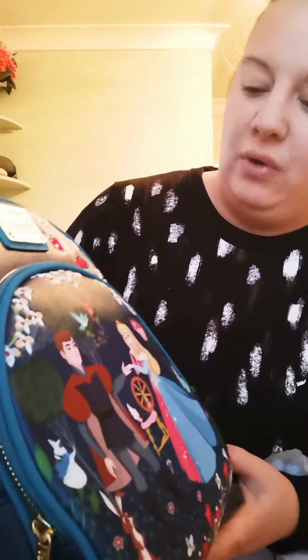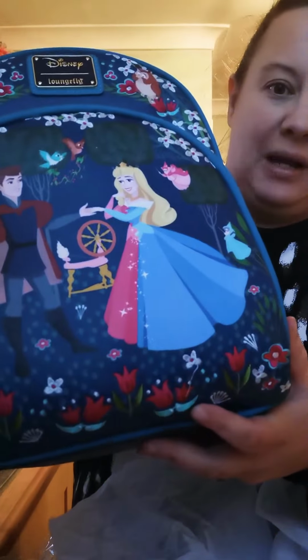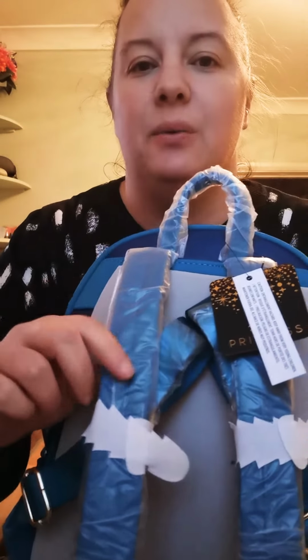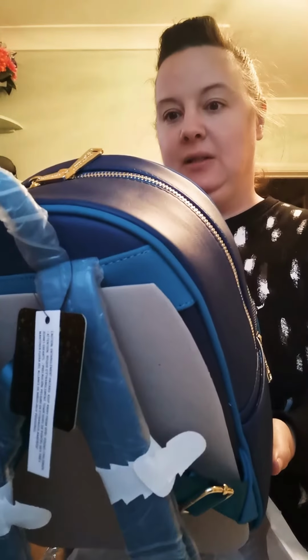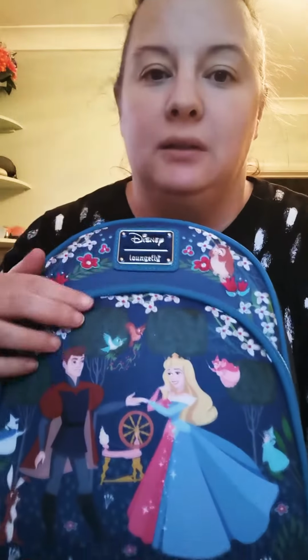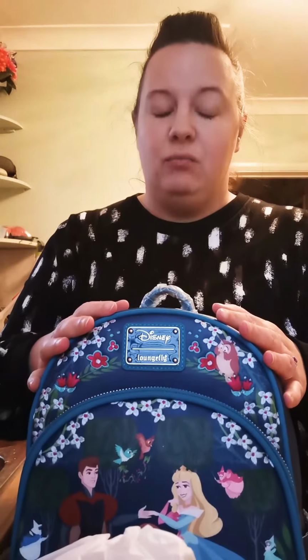That is really, really stunning, actually. I love her dress. I love the detail, the flowers. Yeah, colours of the straps. Look at that colour. Like a peacock teal. That's really, really nice. I hadn't even noticed that, actually. And it's similar on the leather around here. Very nice. Really, really pleased.